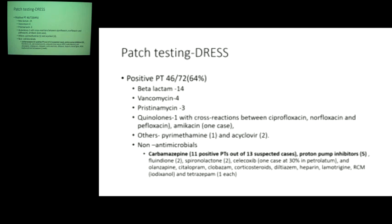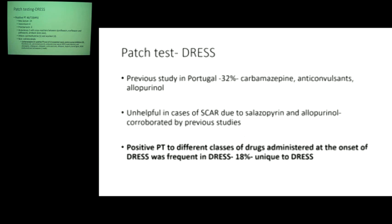As you can see, in DRESS syndrome they had 64% positives, and beta-lactams among the antimicrobials were the most common one. Among non-antimicrobials, carbamazepine was the commonest one. And I think you should look at this: proton pump inhibitors were responsible for 5 cases, so we often overlook this. I think we should consider these as suspects as well.